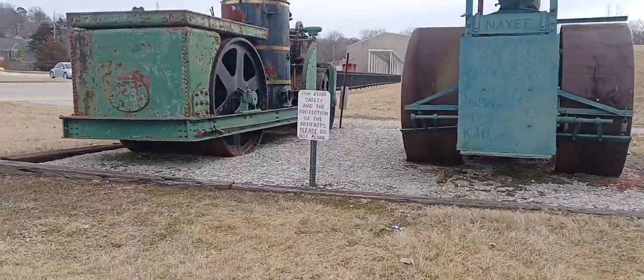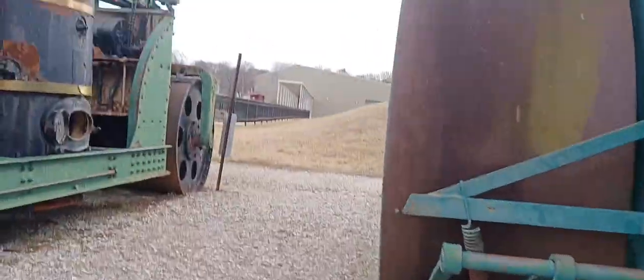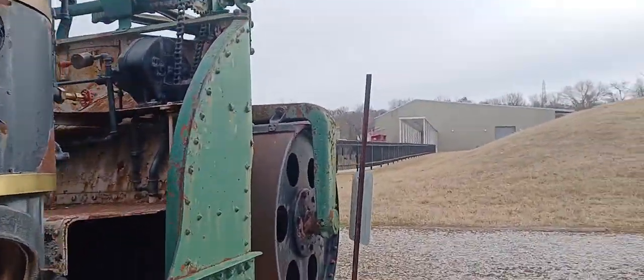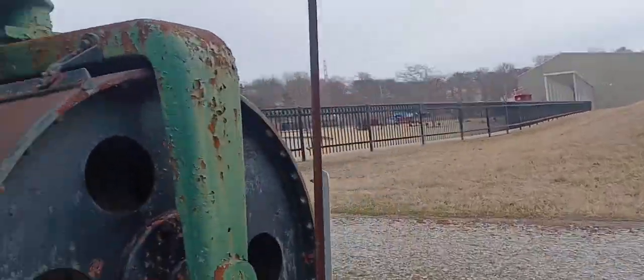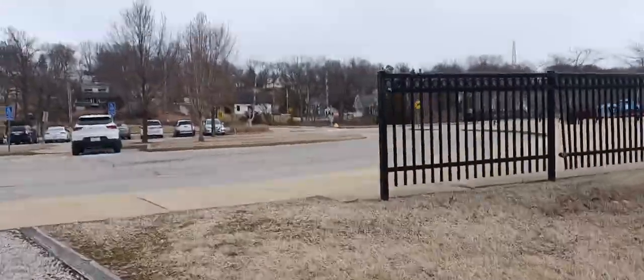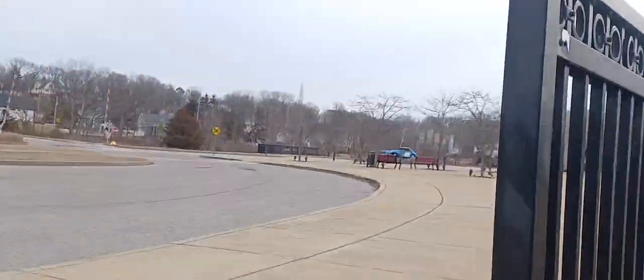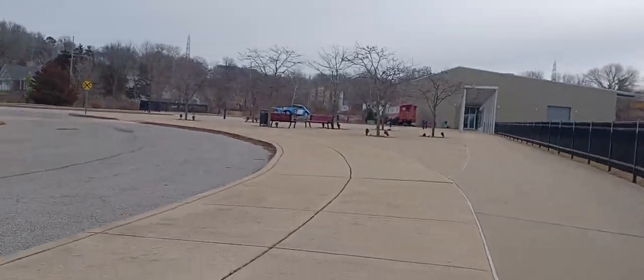We have to come back tomorrow. We'll just pull the tax a little bit. Okay, we're gonna go inside and get our tickets, bracelets, whatever you want to call it.